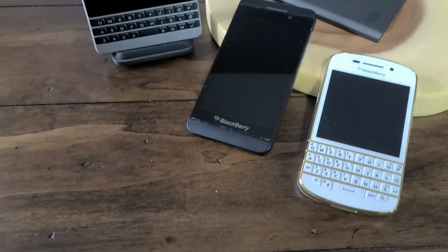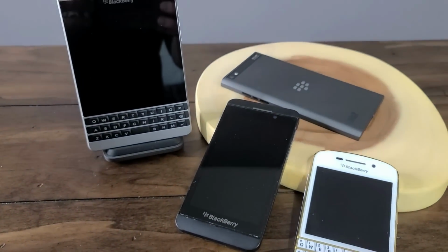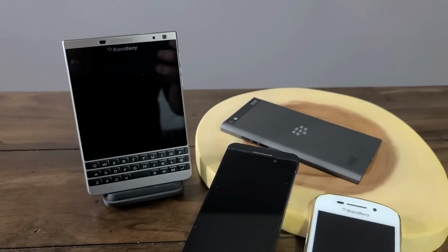It's got a 2 megapixel camera on the front. Now that's pretty much consistent across the board with all BlackBerry 10 devices. The Classic has the 2 megapixel, the Z10, the Q10, they all have the same front-facing camera. And that's fine because BlackBerries were not really designed to go around taking selfies everywhere. So most people didn't really care about that.